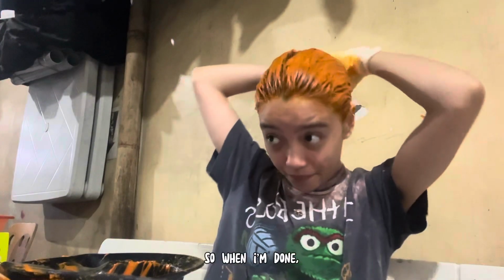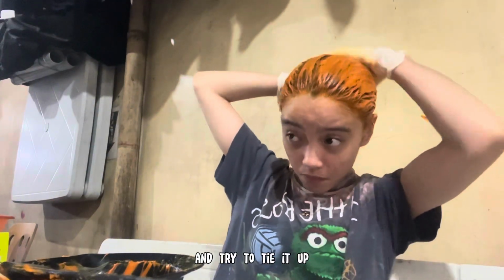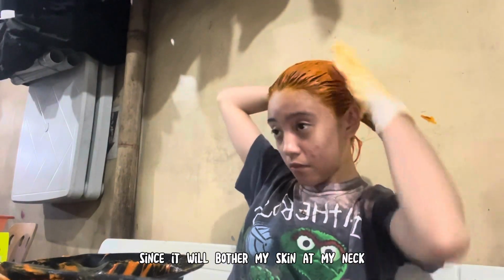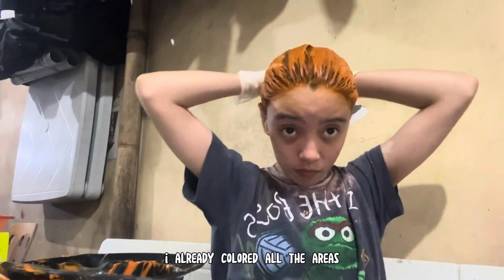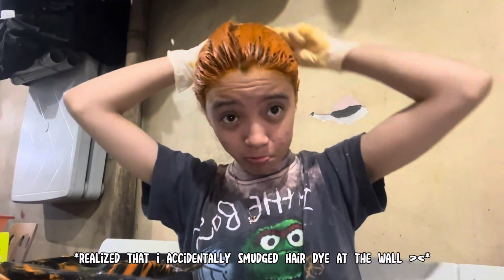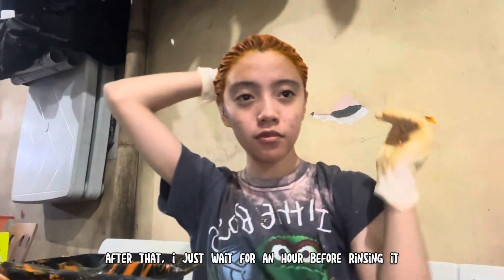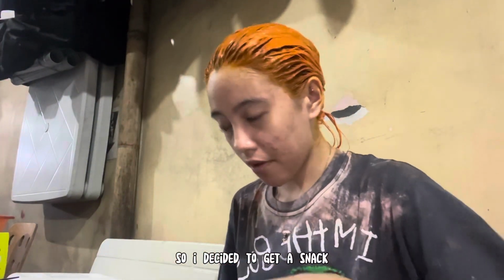So when I'm done, I just usually massage my hair and try to tie it up since it will bother my skin at my neck. But yeah, here is me trying to see if I already colored all the areas. After that, I just wait for an hour before rinsing it, so I decided to get a snack and eat while waiting.